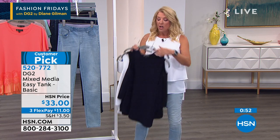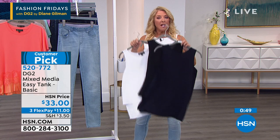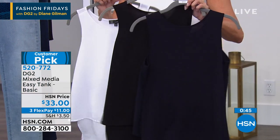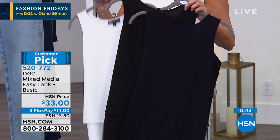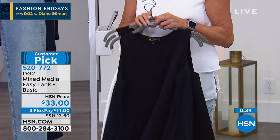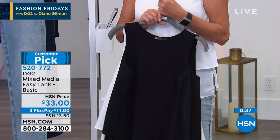So I just want to mention we've got the three core colors. If you've never tried them before, much like her jeans, these are the ones I would go for if you can swing it with our flex pay tonight. Great price at $33, 100% worth it. I own 9 of these and counting. And then a little special surprise too.